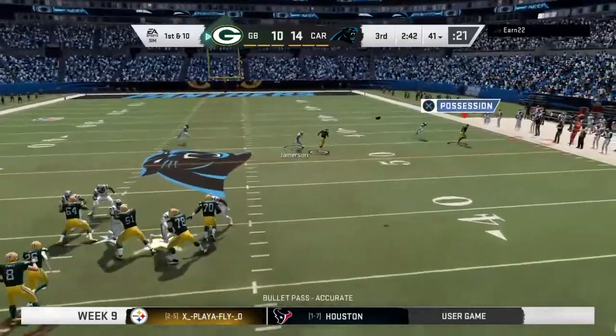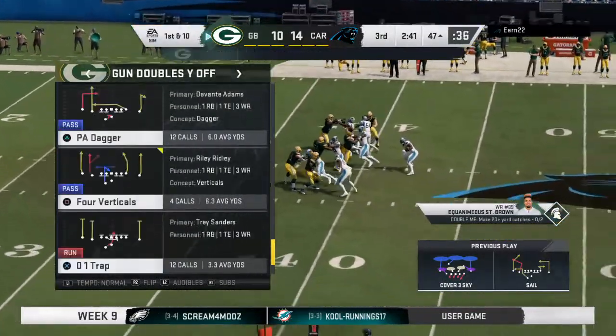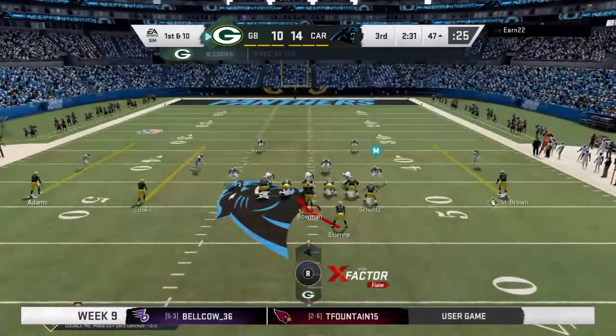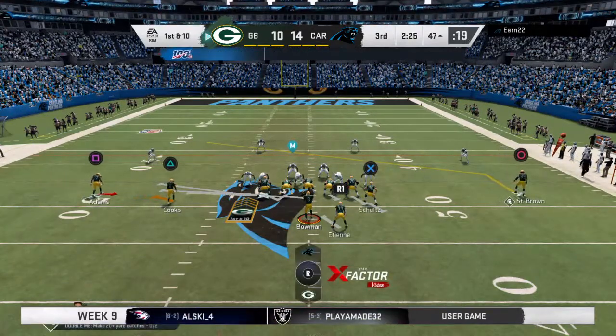Trying to shake off the interception. He'll look to throw. He gets it to Cooks. And he'll take this to the other side of midfield before going out of bounds. It's a gain of 12, and the Packers have the first. This quarterback now perfect since the second half started, 7 of 7. It's 1st and 10.